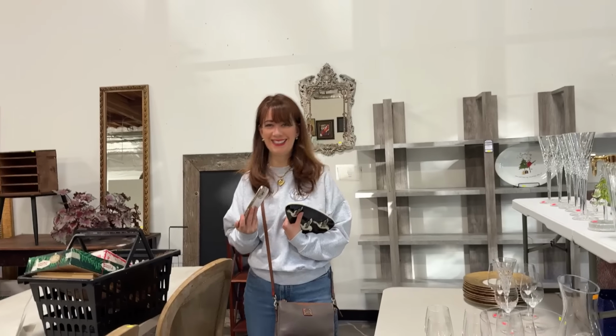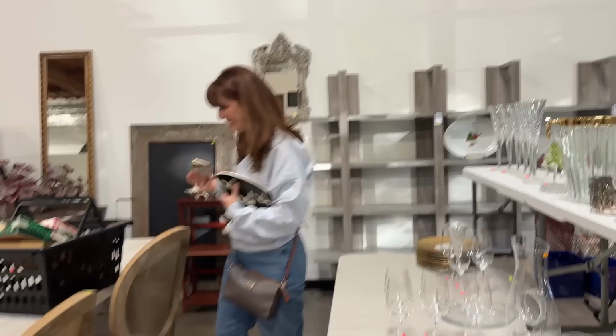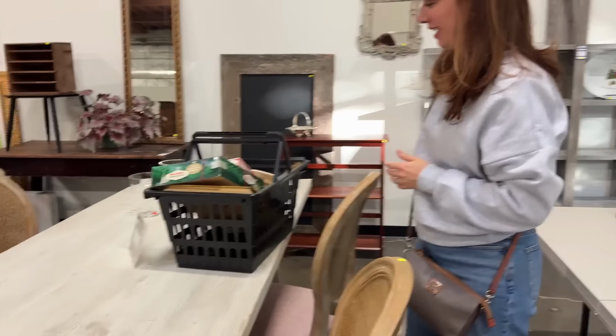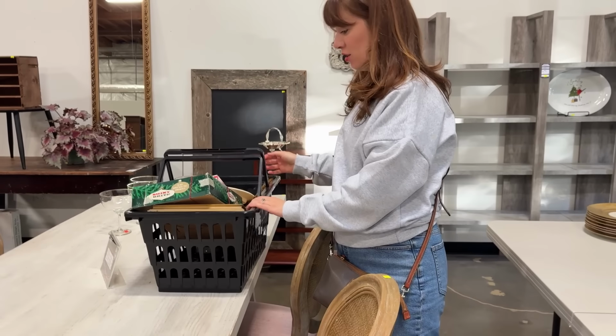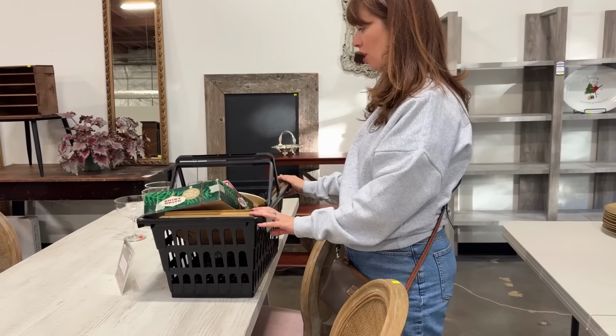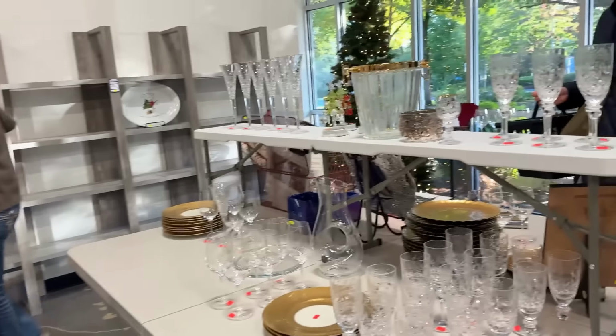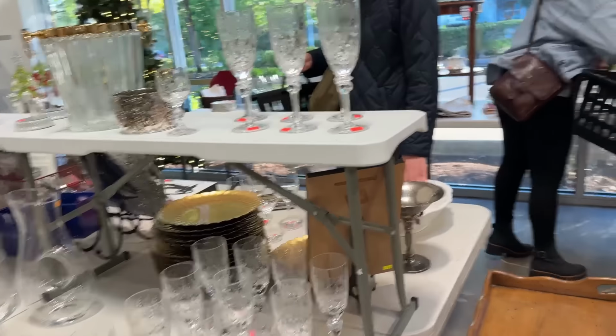There's Andy. And she's got a little basket full. Do you have more stuff on hold? No, this is my smallest haul. So I'm going around, I'm doing like a second lap. Yeah, I'm on a second lap too.